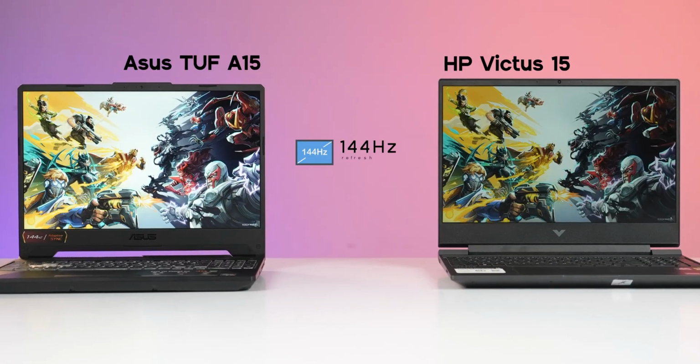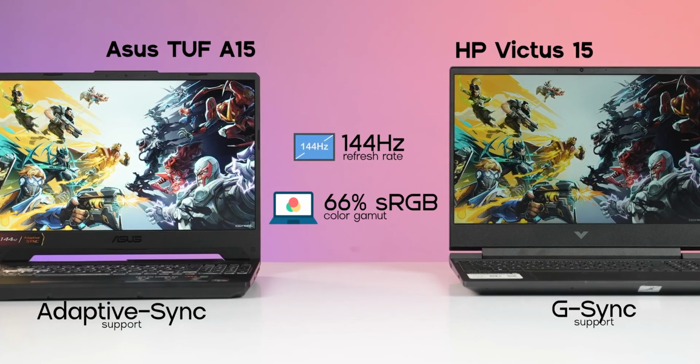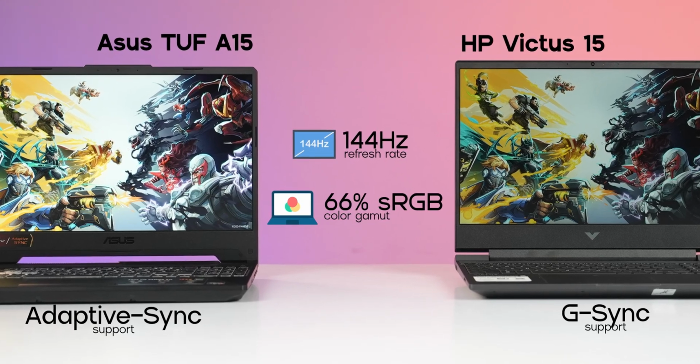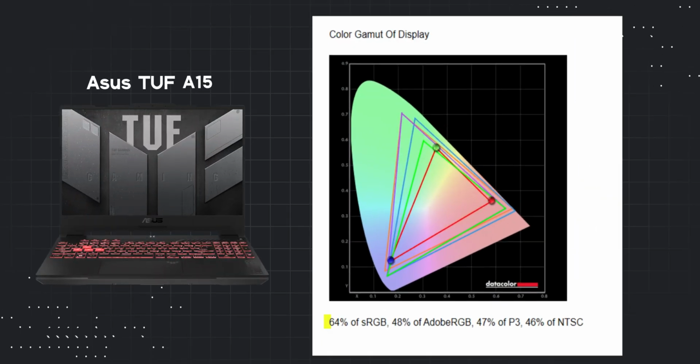Other than this, the Asus TUF A15 almost has an identical display to the HP Victus 15, including a 144Hz refresh rate, 66% sRGB color gamut, and adaptive sync support instead of G-Sync. It does get much brighter for comfortable indoor usage, but to be honest, I think Asus could have shipped a more color accurate display considering its slightly higher price.